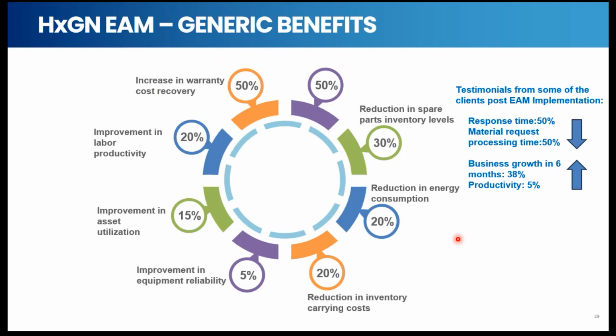Now it is 80. So $20 million is huge. I'm just giving a crude example, but these percentages are significant. For example, inventory carrying cost or equipment reliability increase. Even 1% of improvement is huge in terms of monetary benefits, and Hexagon EAM is very well known for the benefit you get when you implement that software.